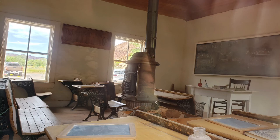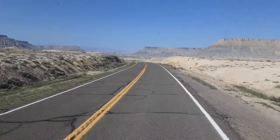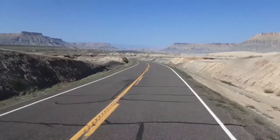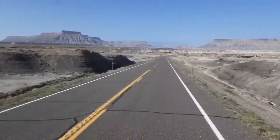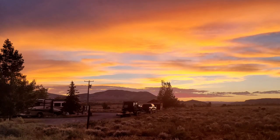Our last stop for the day was the Capitol Dome. This rock formation, at least according to the pioneers, looked a lot like the Capitol Dome in Dixie. And the capital part of the Capitol Reef National Park comes from that very rock formation. The reef part comes from some old mariners who thought that this entire area looked like a large above-ground reef. And so we're done for the day, and all that's left is to enjoy a beautiful sunset and get ready for another day of exploring.